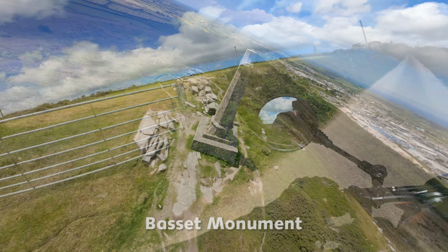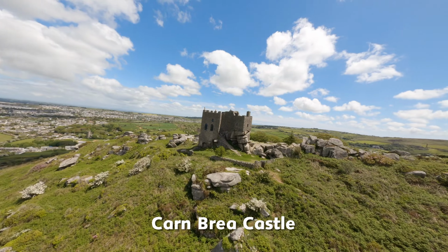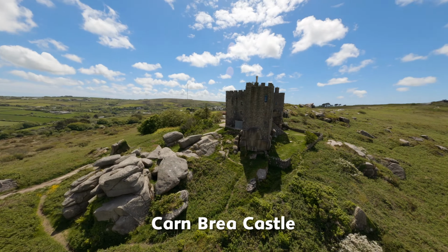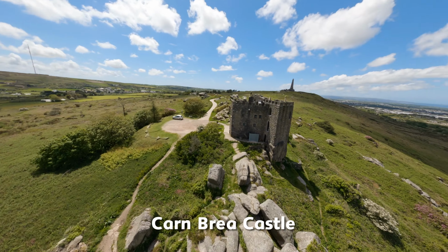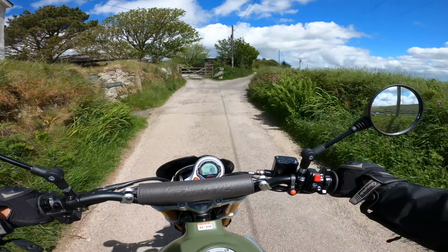Then there's Carn Brea Castle, which I think is technically a folly, but it's called Carn Brea Castle, and it's now been made into a restaurant. Never eaten there, so don't ask me what the food's like. And there's a couple other little things up here that I've actually never found.